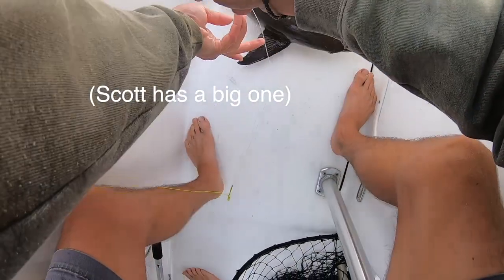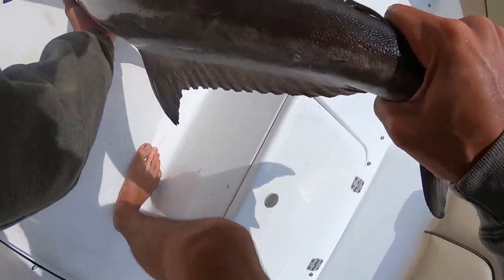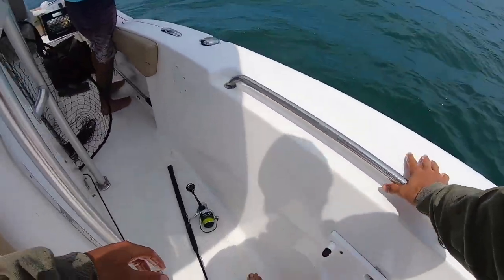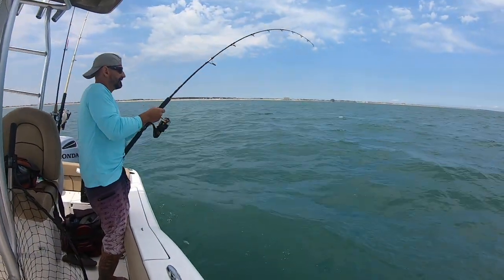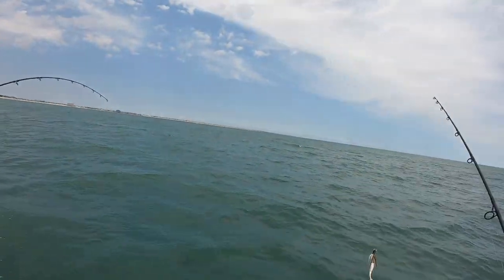We good on Scott's? All right, I'm trying to unhook my fish. Just see him take that bait? Yes. He wasn't even moving, he just sat there. No, he went and just sat there.